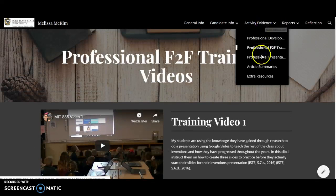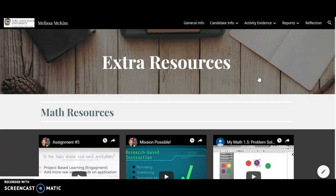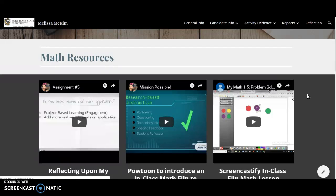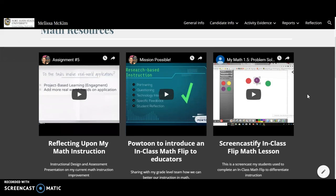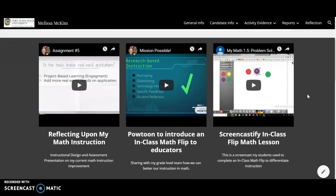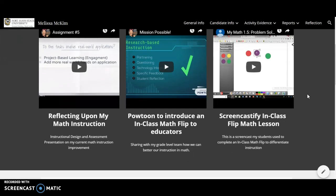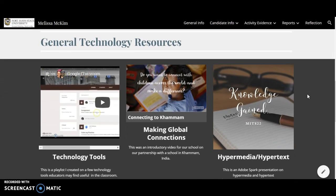And then finally, under activity evidence, were all of my extra resources that I used throughout the MIT program. And so in here I have my project-based learning reflecting upon my math instruction. This is where I kind of really took a hold of the MIT program and how I could relate it within my own instructional design class. And then again, this is a Powtoon to introduce an in-class math flip to educators, and then using the Screencastify in my classroom. Down below are some more technology resources.